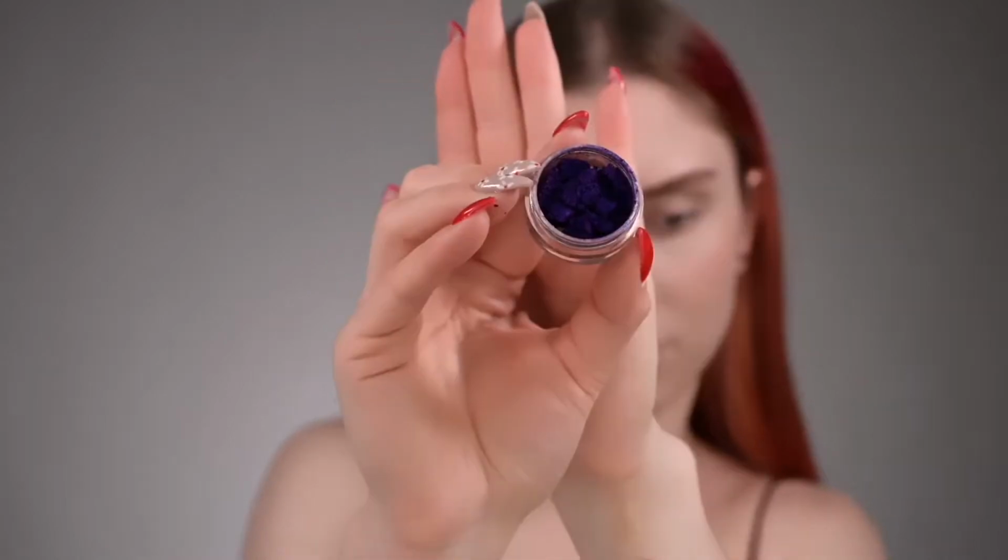It's really pretty. Next I'm gonna check out this shade. It's called Infinity. This is stunning. I think this is more me. I love purples and pinks. Oh yeah, that's pretty. Look at that guys.